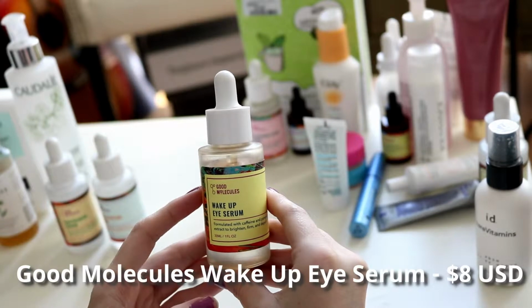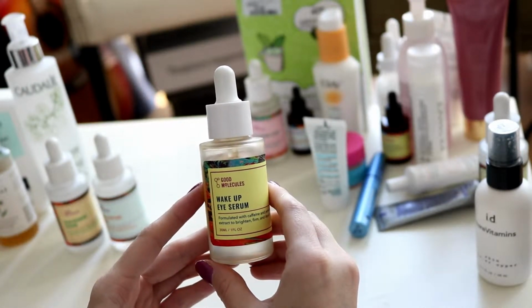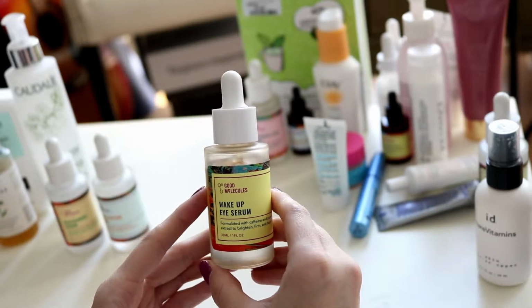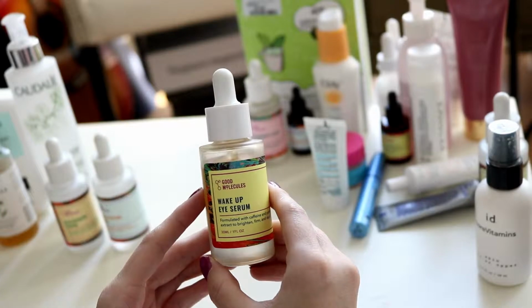In the morning, I also will be using the Wake Up Eye Serum. I have been using this over the past month or so. I like it. I'm not sure I notice a huge difference with it, but it does feel really nice. And I think it does help. At least it does not hurt.